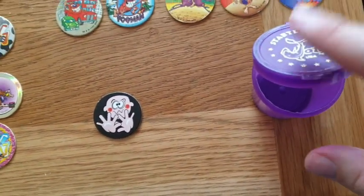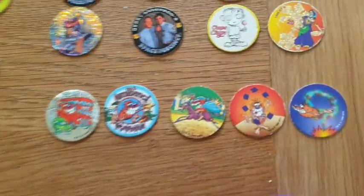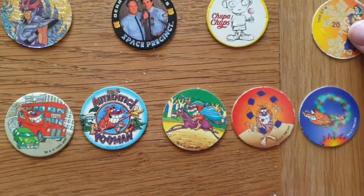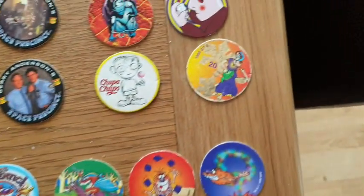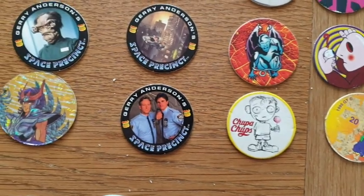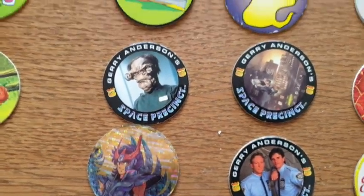Yeah. And by here then, he's got his other collection. They come in this purple container. I had a green one of these. So I've put the classic Pog ones I found towards the bottom. I don't think these are the tournament, are they? No, limited edition. Okay, remember those ones. Not sure what some of these are. Space Precinct. Not sure what that anime character is, but that would be cool to find out.